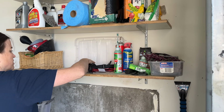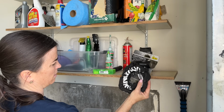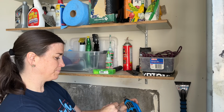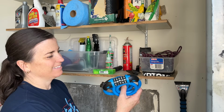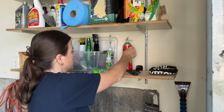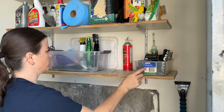As you can see, this was starting to get really overwhelming to me. I just didn't really know what to do with anything here, but we have a lot of biking things. Like this bike lock, I didn't know the code to it, so I decided just to toss it. But we had ropes, we had a bunch of just random stuff in here. I tried to make a bucket with a bunch of bike things, so that helped a little bit to have some organization.